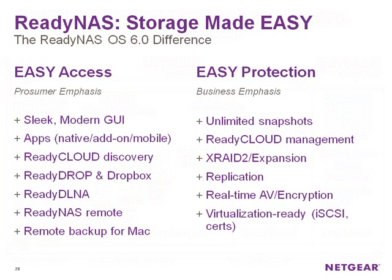In summary, just want to make clear that our proposition with ReadyNAS Operating System 6 and all the new things that we're doing with the ReadyNAS family really boil down to this concept of making storage easy. For our business customers, this means that we want to give them an easy way to access enterprise or business level features such as unlimited snapshots, thin provisioning. We want to make things as easy to manage from anywhere with our ReadyCLOUD experience.